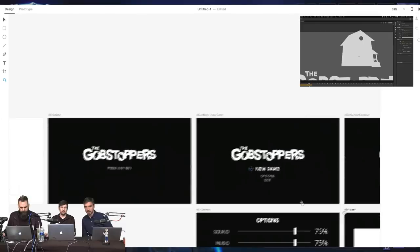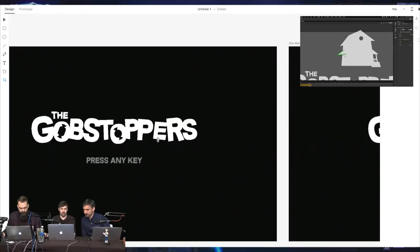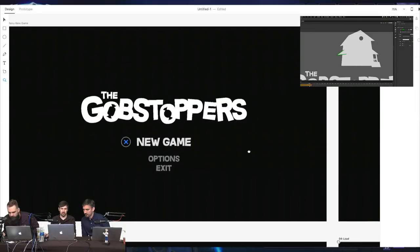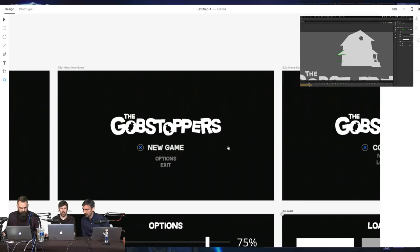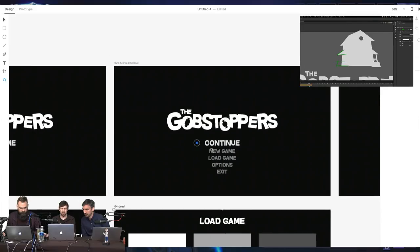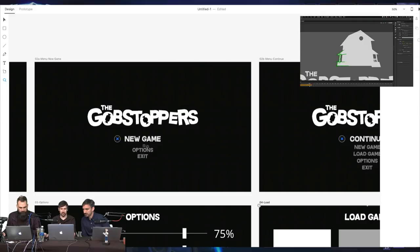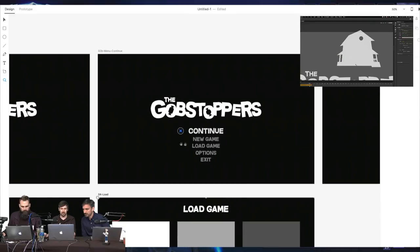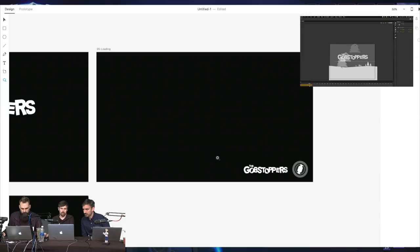Okay. So you've got a press any key button, just hit that, and you'll go into here, and then you've got new game options. This screen, you would actually hit if you didn't have a save. If you already had a save game, then you get continue, or you can start a new game, or you can load a game. Obviously, if you have no saves, you don't need load, so it just isn't there. So continue would then take you to your load screen. This would be art or what have you in the background.